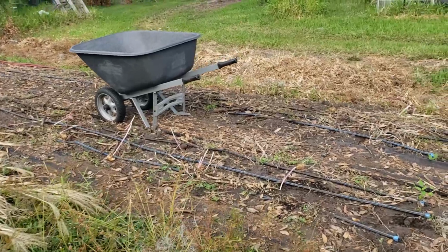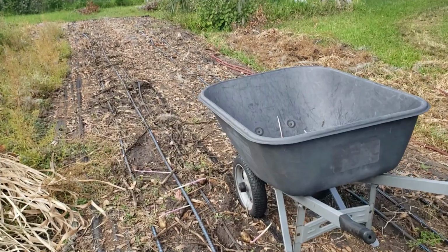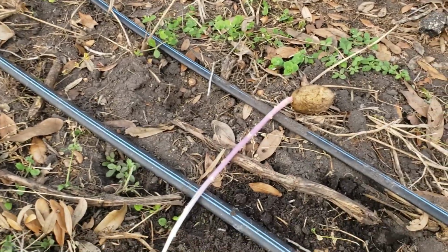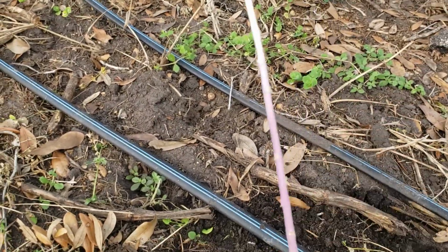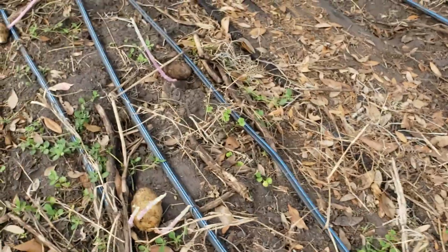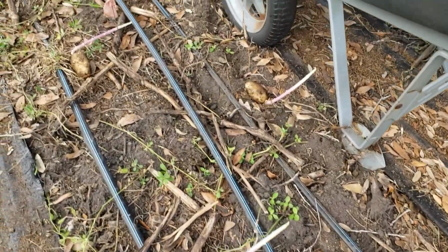Heading back over here to the potato area. This is where the corn was in the spring. In our cooler where we were storing our Kennebec potatoes, they went to seed and started sprouting. So we are going to make good use of these potatoes and plant them for a fall harvest. So I've spaced them out, staggering them back and forth.